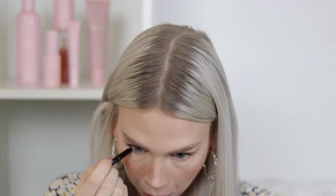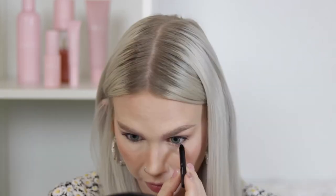Oh, why am I so nervous right now? Okay, let's just keep it easy, ladies. Let's just start by lining our waterline. Easy. If you grew up in the early 2000s, you already know how to do this, okay? We're already getting back to our roots. We've trained our whole lives for this. Okay, so now we just gotta start taking that under the waterline.